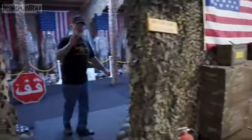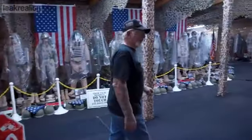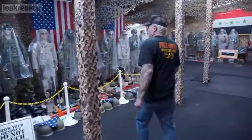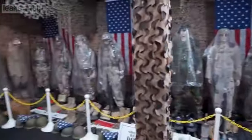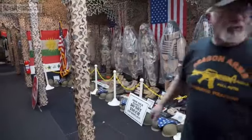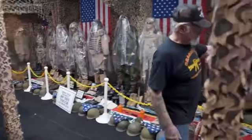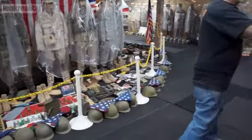Okay, so from the machine gun bunkers, we go right into the American-Iraqi display. And it starts with January 17th, 1991, Desert Storm. The Fort Carson soldiers were wearing what they nicknamed the chocolate chip uniform. These are all the souvenirs they've been bringing me back over the last 30 years. This is my honor row.